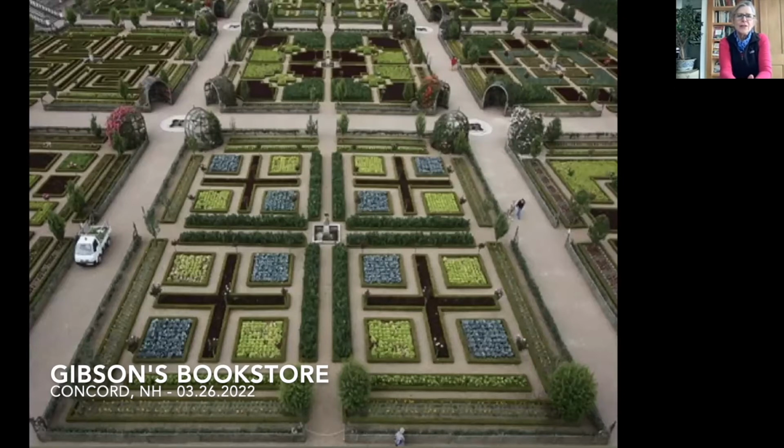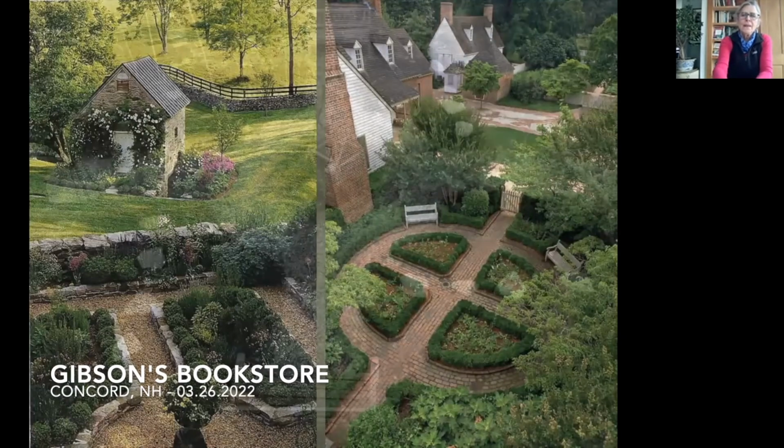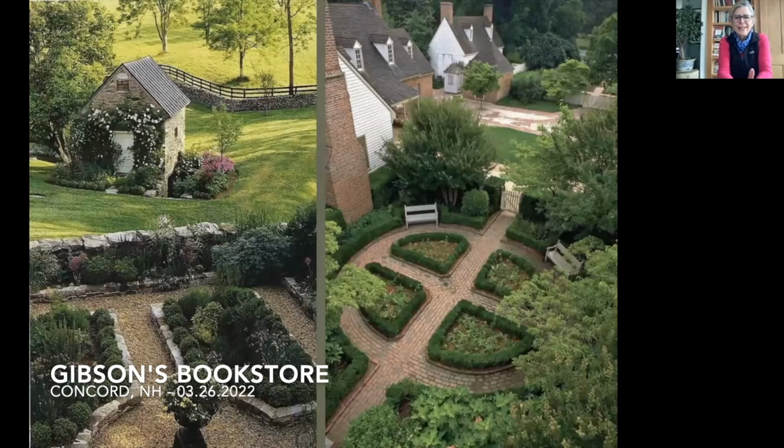Many of the gardens in colonial Williamsburg were based on the 4-square, and these were not the gardens where they were growing their major crops. They didn't grow squash and corn and cabbage in these gardens, but instead they would grow the herbs and the salad greens that they used on a daily basis. So taking it back to more of a home scale garden, the 4-square is really a beautiful little design.